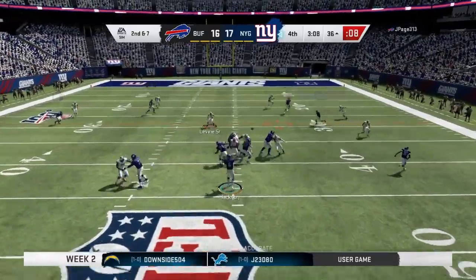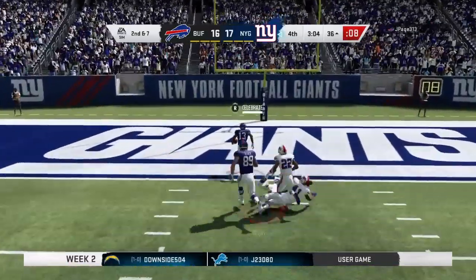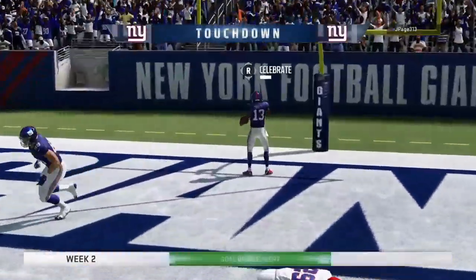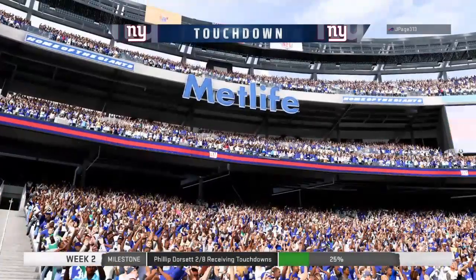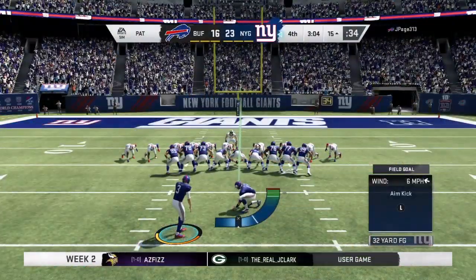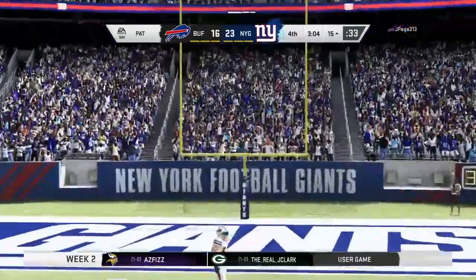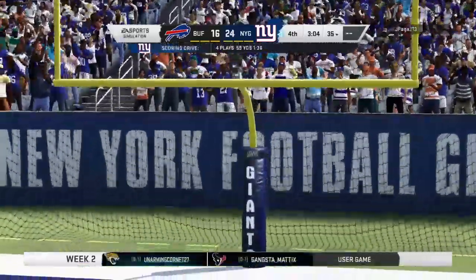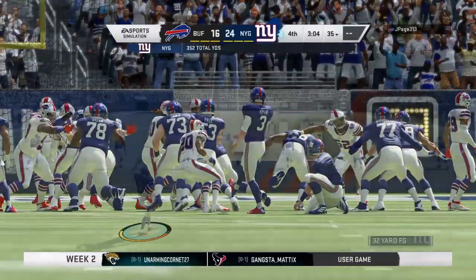And now Jackson will look to throw it. Over the middle, Dorsett. And he will take it on in for a giant touchdown. Philip Dorsett, his second touchdown on the season. There the Giants are able to grow their lead. Extra point good by Hopkins. And that will ensure that it will take a touchdown and a two-point conversion to tie it.